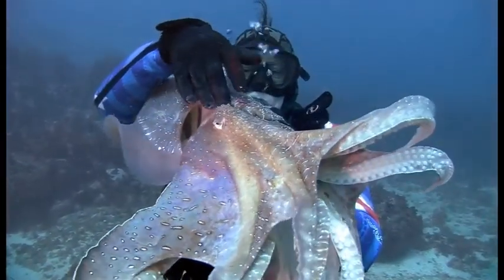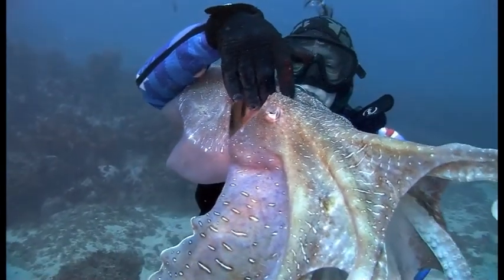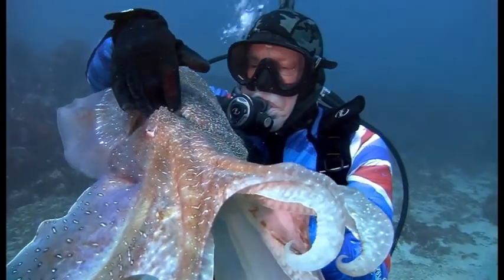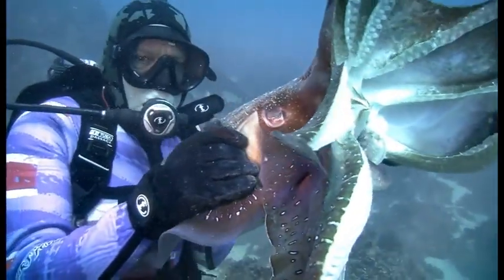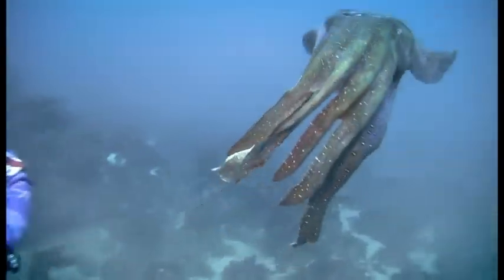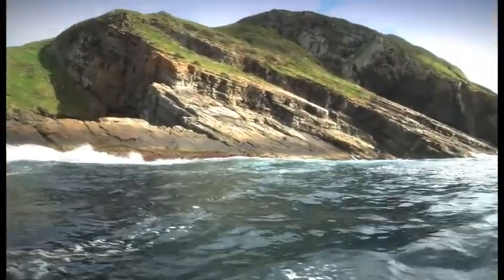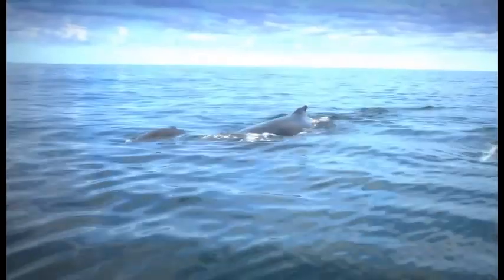Holding a giant cuttlefish can be dangerous. The powerful tentacles can drag a diver's hand into the sharp beak, and fingers can be bitten off. But over the years I've learnt how to calm these creatures. Humpback whales migrate past these offshore islands every year. Their presence adds some magic to our journey.